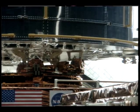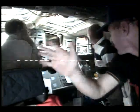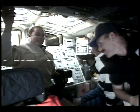Discovery. Okay, we've got latches and mate ops complete. We're going to ungrapple, and as soon as we do that, we're going to go to attitude. Okay, copy, Mark. We're watching. Got a good picture.